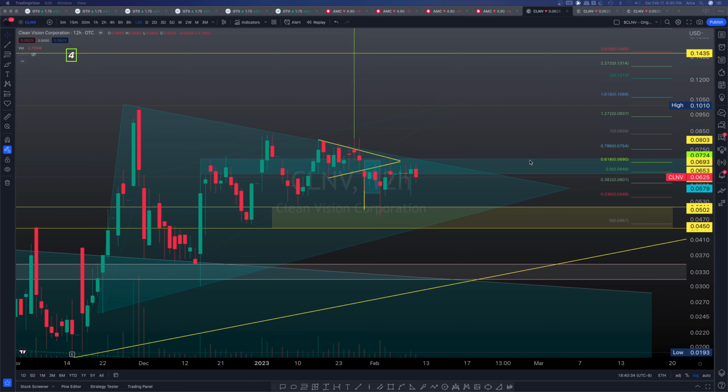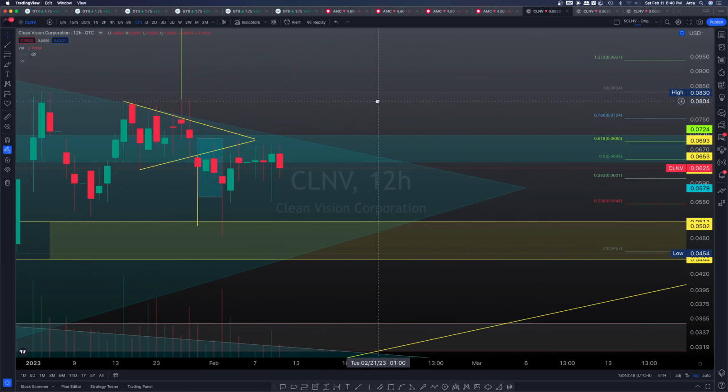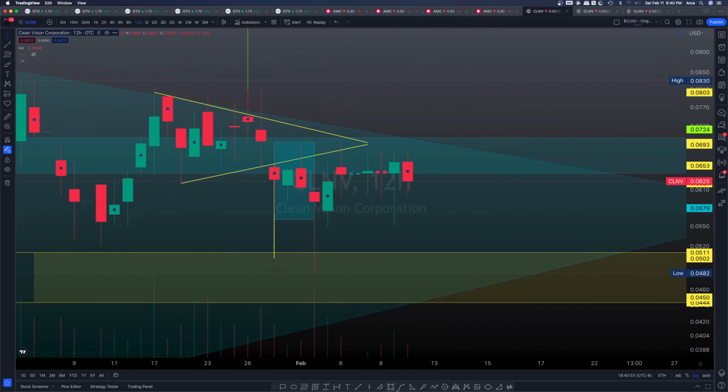Okay. So we're looking at CLNV on the 12-hour chart here, and this is that pennant that we've been writing, right? So there is a little bit of a danger to a slight downside here. It's not a reversal, but it is a little bit of a downside, and I want us to be very careful about this, okay? So raw price action, right?